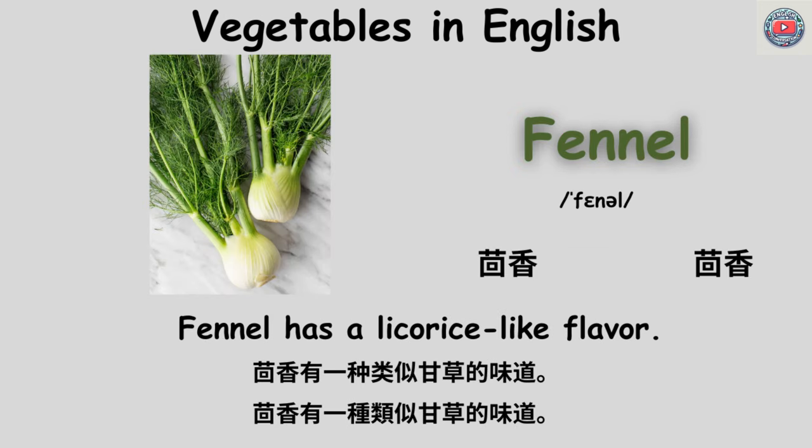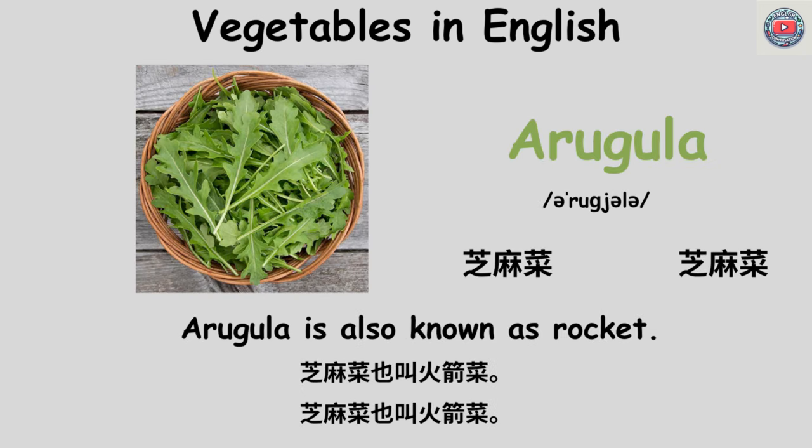Fennel. Fennel has a licorice-like flavor. Arugula. Arugula is also known as rocket.